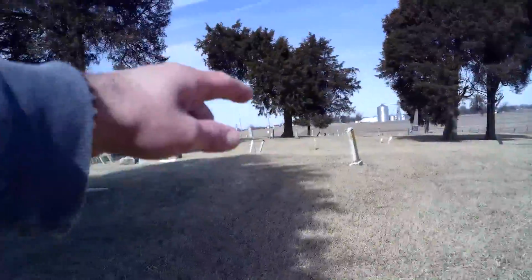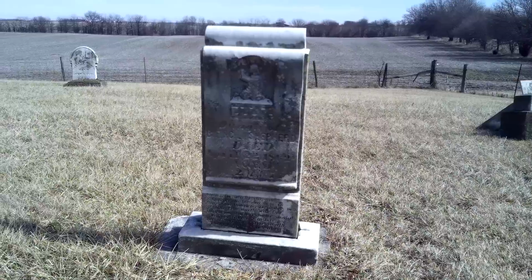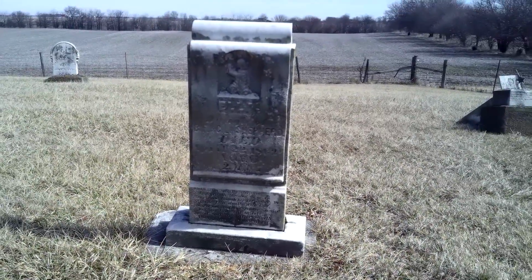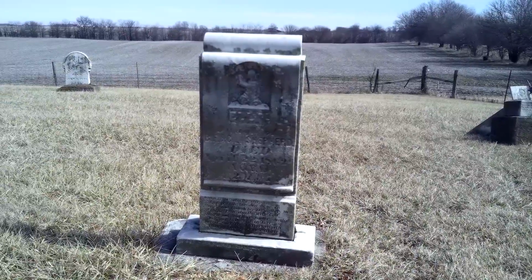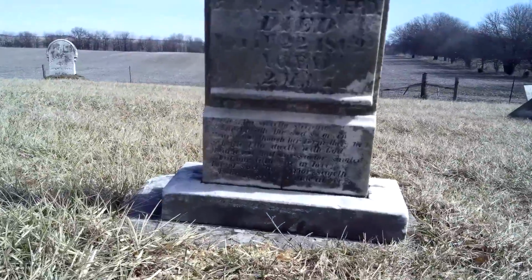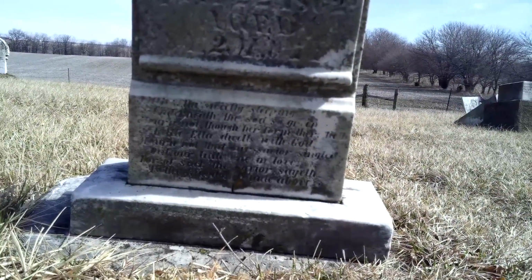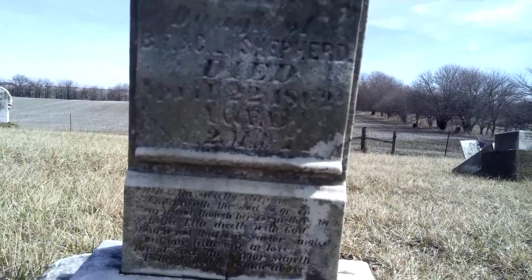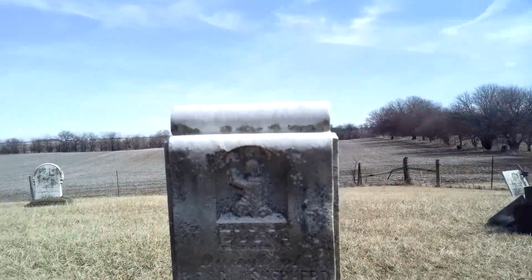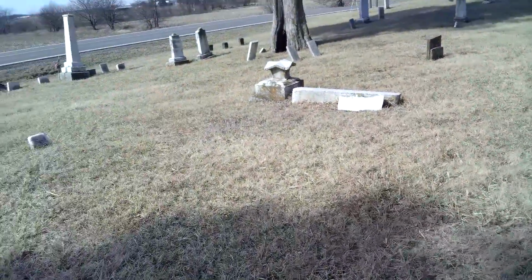So next, I'm going to go up to this stone. Ella Shepherd. Ella Shepherd. I haven't seen that top before. It looks like somebody kneeling praying. And it's got an epitaph down here at the bottom. I'll get that in the shop. Maybe we can read it. Probably not. It's pretty overgrown. That's cool. Alright, from Ella, I'm going to cut back to this large stone that's fallen down.